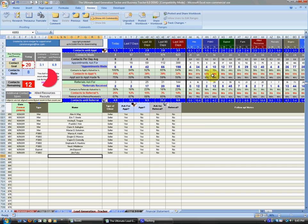For sale by owners, I'm doing very well, and I can see that. And I can keep doing what I'm doing. I need to keep that top of mind as well. Expireds at 40%. Maybe I should do a little bit more training on expireds, and I can do that, and this thing will automatically give me that number. And I can see where I'm doing well and where I'm not.